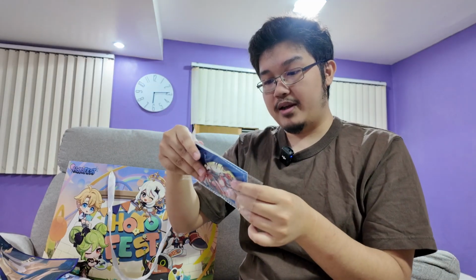Next one. Next is a Rappy pin. I call her Rappy, not Rappa, because she's my girl. So this one is a Rappy pin. It's a really big pin. Apparently a lot of people are not as big of a fan of Rappy as I thought. I really like Rappy. She was one of my favorite characters.